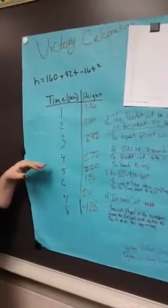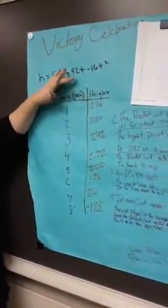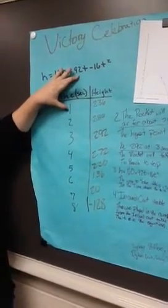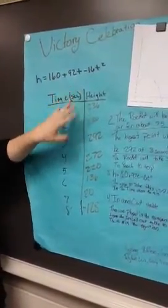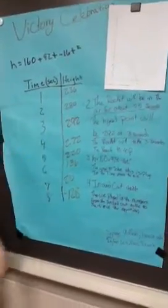Alright, for ours, we did the in-out table, so you plug in like 1, for example. When you get to a t, you put in 1, and then you get to another t, you put in 1 to get your answer, and you just do that throughout the whole in-out table.